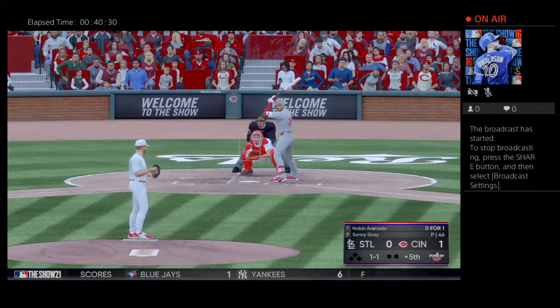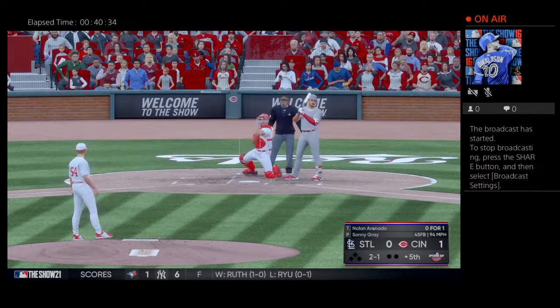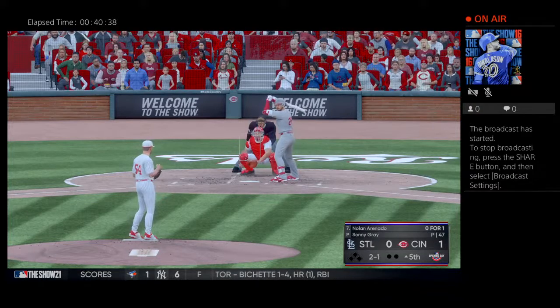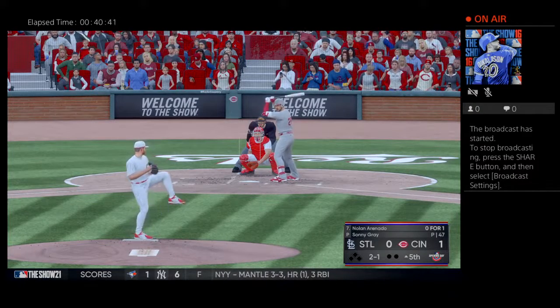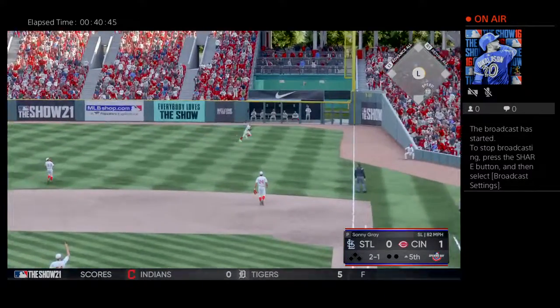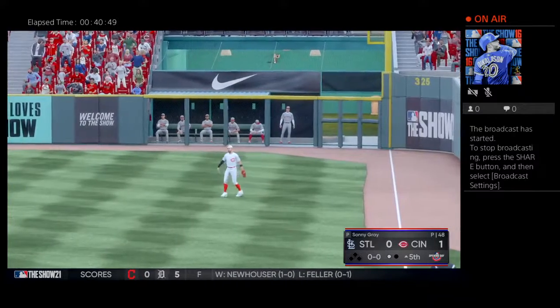Now pitch on the way. 2 balls and a strike to the St. Louis leadoff hitter. High in the air down the right field line. And the leadoff man is gone now to start the fifth.